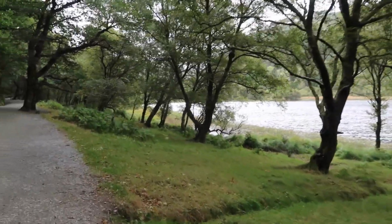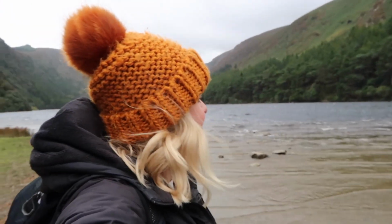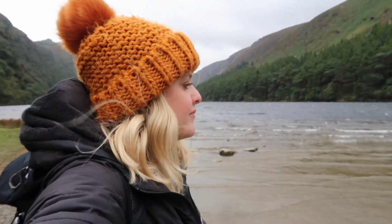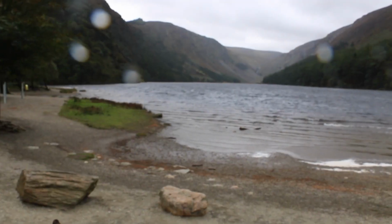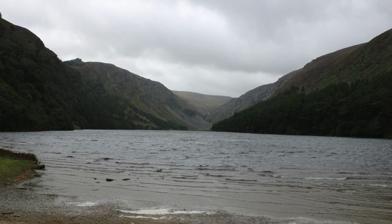Beautiful. At this point of our adventure, it started to get extremely windy and rainy, so I apologize. I couldn't take many videos without getting my camera completely soaked. However, it was stunning. After exploring the lakes for a bit, we hopped back in the car and started to drive to Loch Tay.